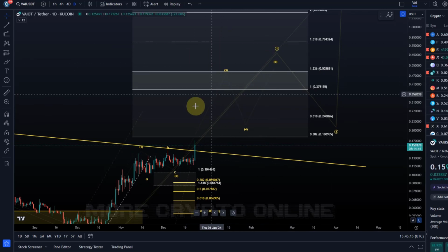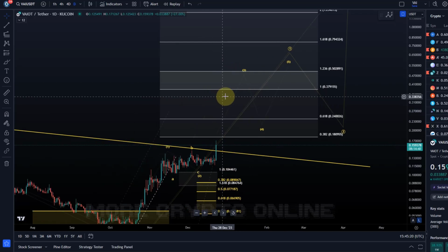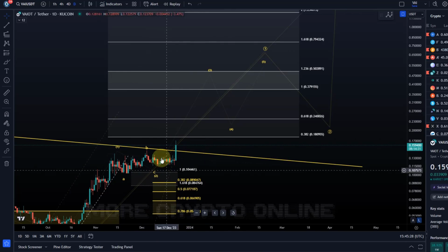So there is a realistic rally ahead, a realistic expectation, as long as the wave two low is holding, and that was here at 11.5 cents. So that is the key support level. Below that level, things are going to look different.